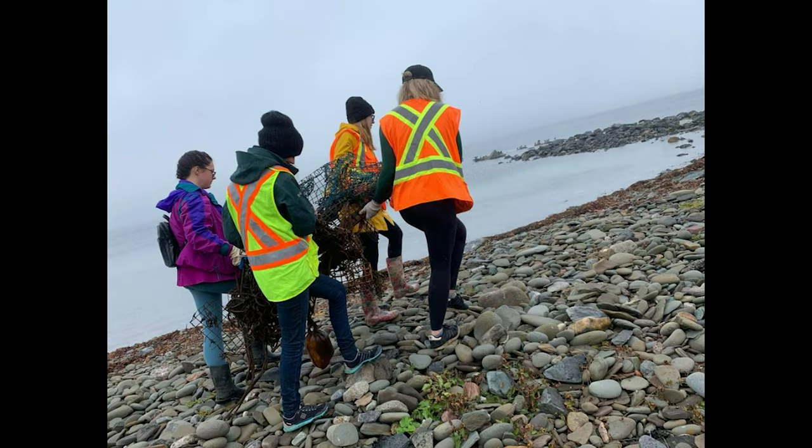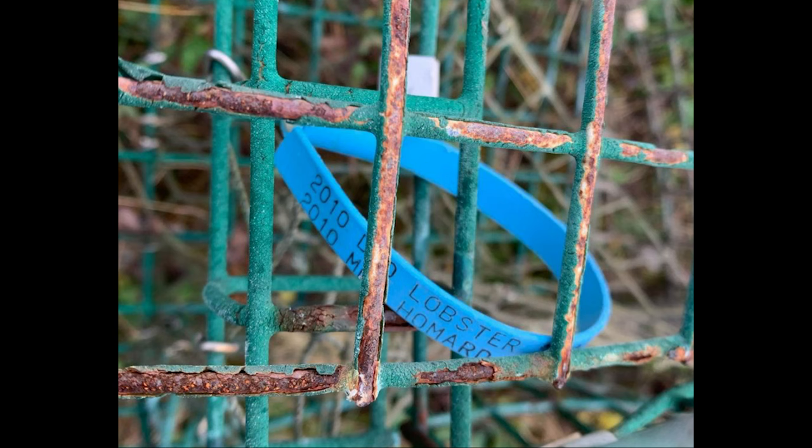Shorelines in New Victoria and Victoria Mines are heavily impacted by abandoned, lost, and discarded fishing gear. We have removed gear that was over 10 years old. This goes to show just how long fishing gear can last in the marine environment.